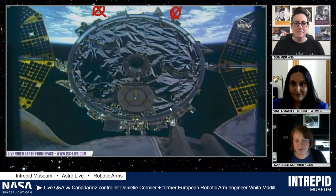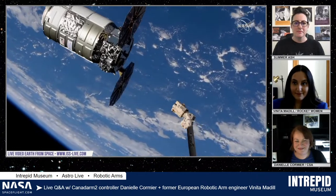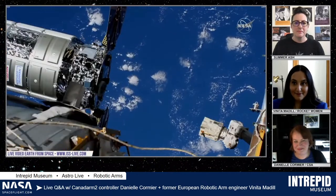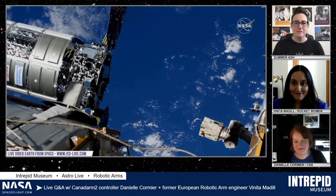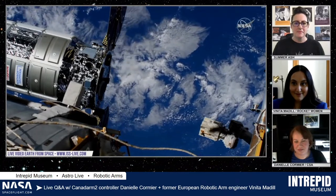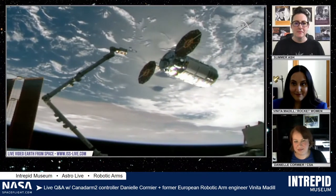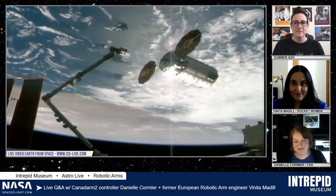This was the time lapse of, I've drawn ears on it. This is the time lapse of a Cygnus being grappled here. And that's the Canadarm 2 and the end effector you can see there. And it's sort of going for that grapple point. But I've always thought that that's interesting, like the fixtures you see on the station that you can use to move things around. That's cool.